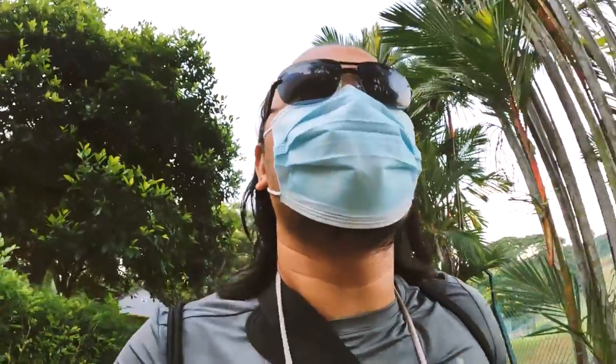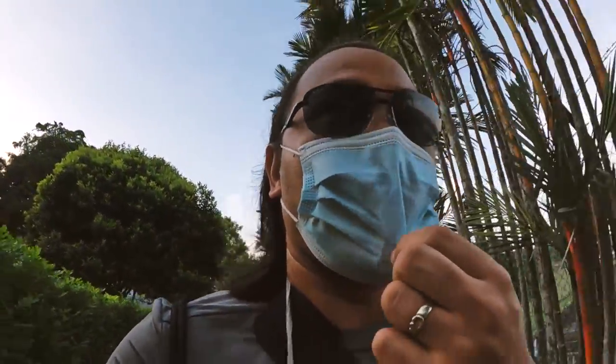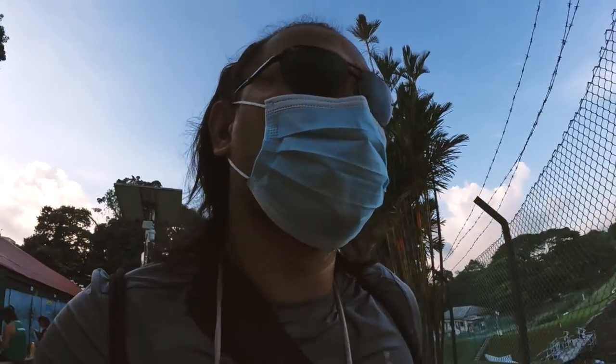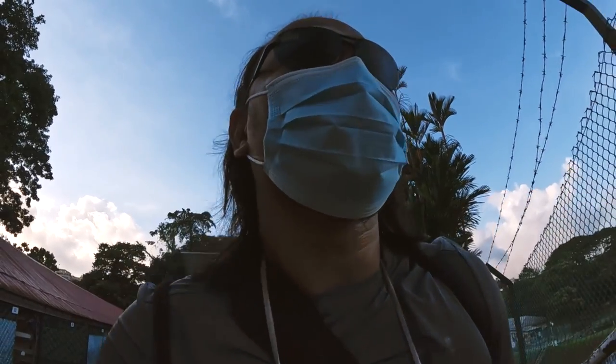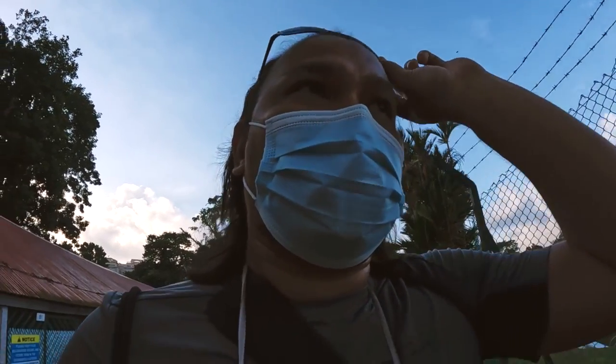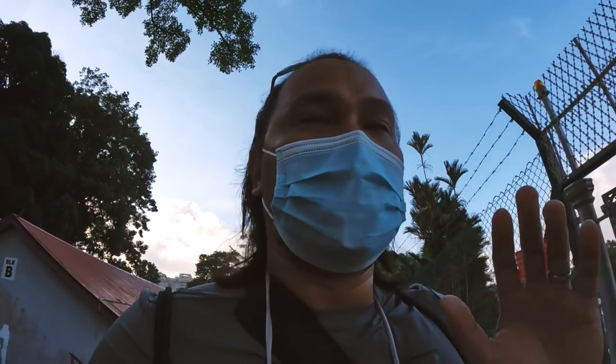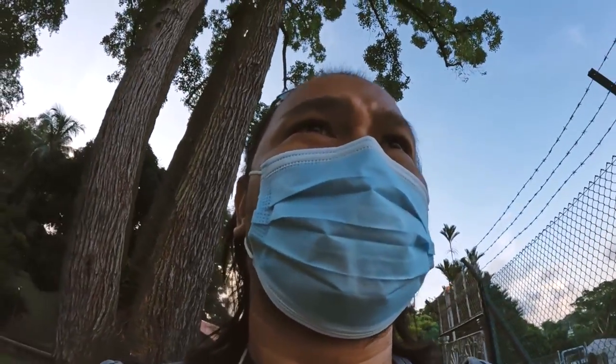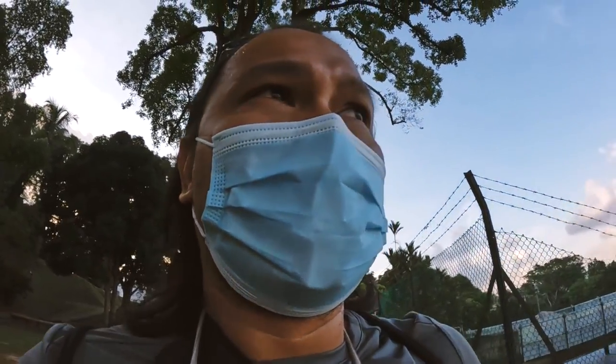Guys, so we're here at the MacRitchie Reservoir Park. So we're slowly going there to the nature reserve or park. So let's start our adventure. So first up, once you enter the MacRitchie Reservoir Park, this is the view.